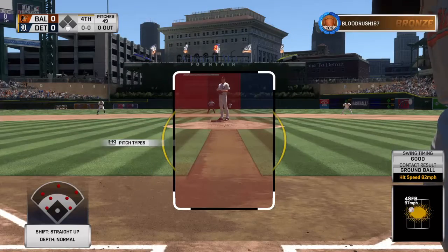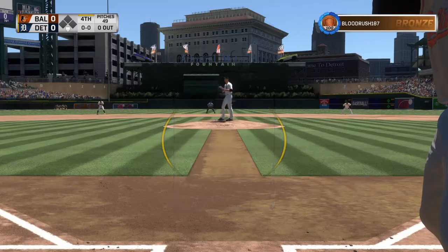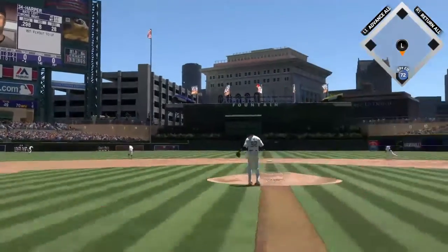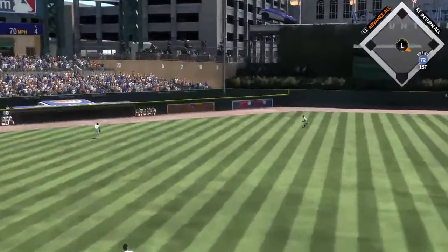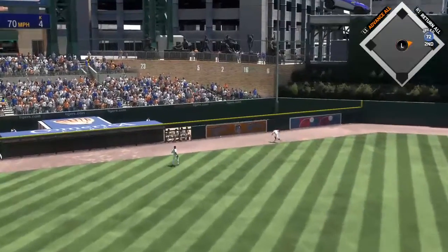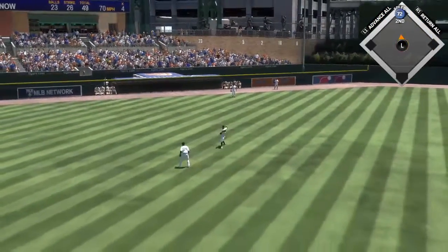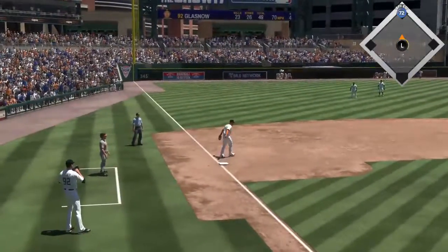Coming to the plate now, Bryce Harper. He'll try to get it going here to begin the fourth. Number 34. Swing, line drive. That's going to be trouble. Hard around first is Harper racing for second. And the Orioles are in business here. It's a leadoff double.